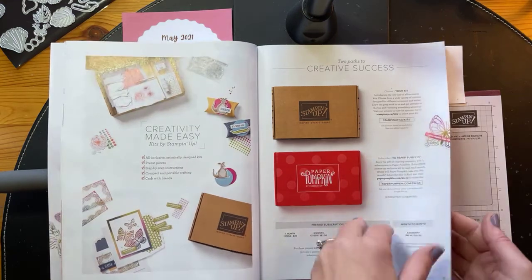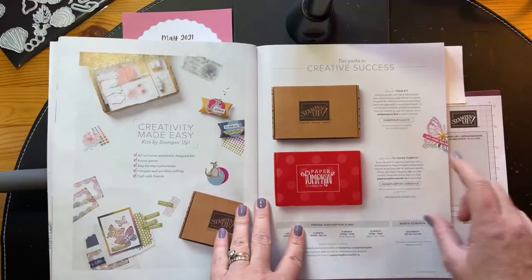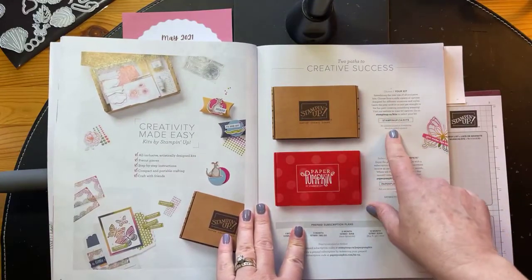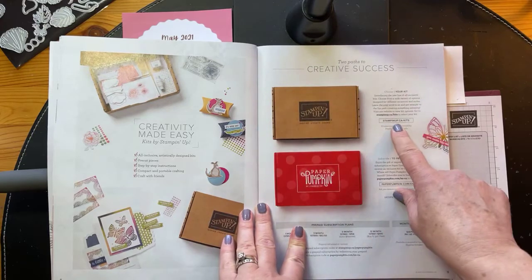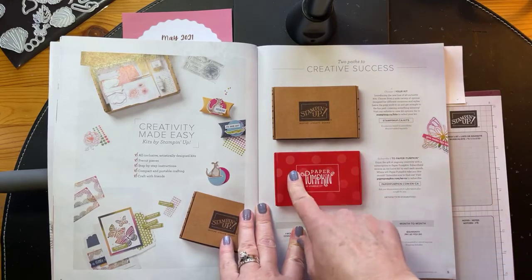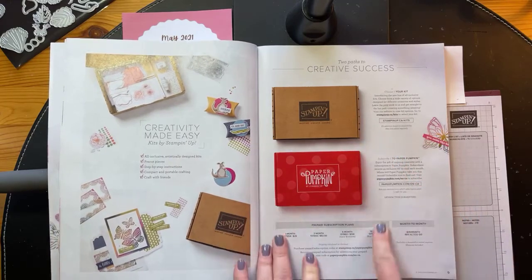Right now, demonstrators can order them to get started, but you're going to want to get involved in those for sure. You'll be able to choose your kits. That's what this means here. You can choose your kits at stampinup.ca/kits, and it will be based on availability. So you can go and take a look at the kits that'll be available.